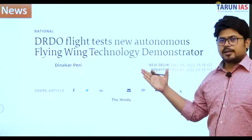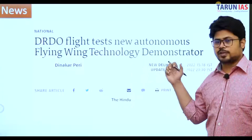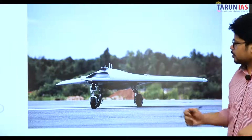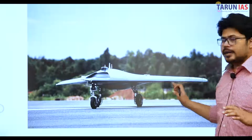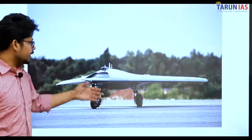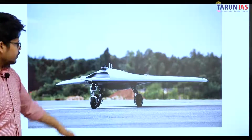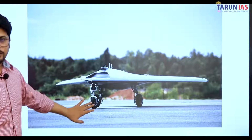Similarly, DRDO has now flight tested its autonomous flying wing technology demonstrator. We'll look at it. This is the real picture of what the DRDO has tested. The design of this is autonomous, we can call it a drone kind of thing. It is a technology demonstrator, but if it gets developed, it will be used in reconnaissance and for all these purposes. Now you can see it looks great, right? So this is what DRDO has flight tested.